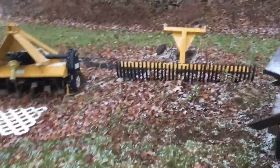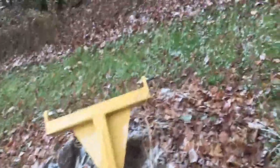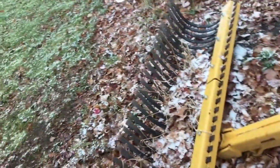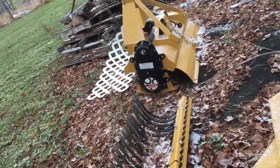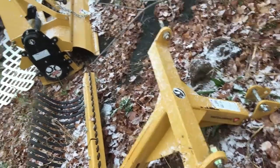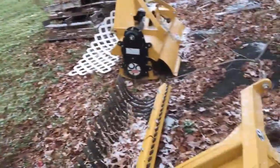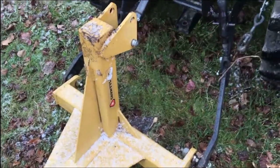Okay, so here's the rake. I gotta flip it over, get into position, see what I got here. I gotta get a couple of those pins. I could steal it from the rototiller over there, and also the top link. I need the top link, which I can get from the rototiller also. All right, let me get moving on this. Okay, we're all set up.